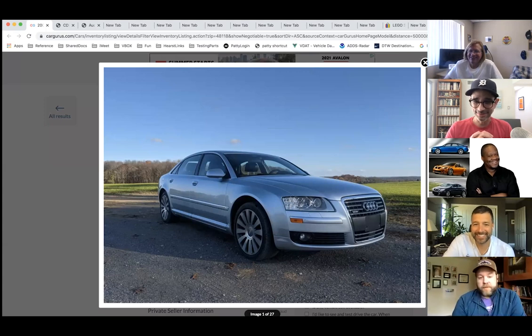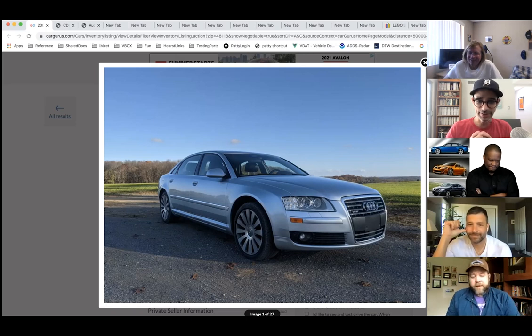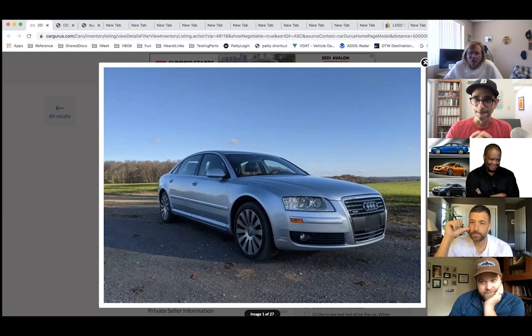Funny story about these wheels. Tony bought them. Are they these wheels? No, the Phaeton wheels look close to that, but those are... Oh, okay. It was a wheel that looked close to this, but he put it on a Mark V GTI body kit.